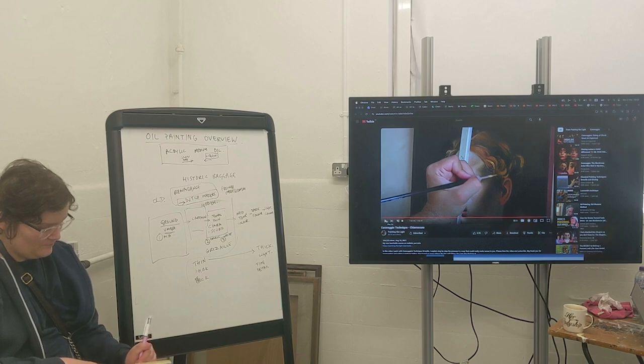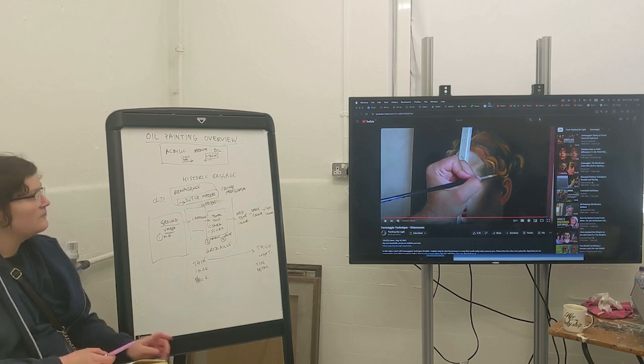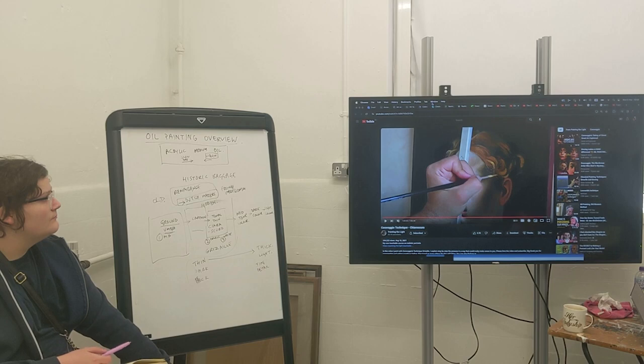Have you seen that round leather ball on a stick? They use these round leather balls on a stick. Have you seen them? It has a name, but I'm not very good with names. I want to say it's a Dremel, but it's not, it's called something else. Oh, I need to be up here.